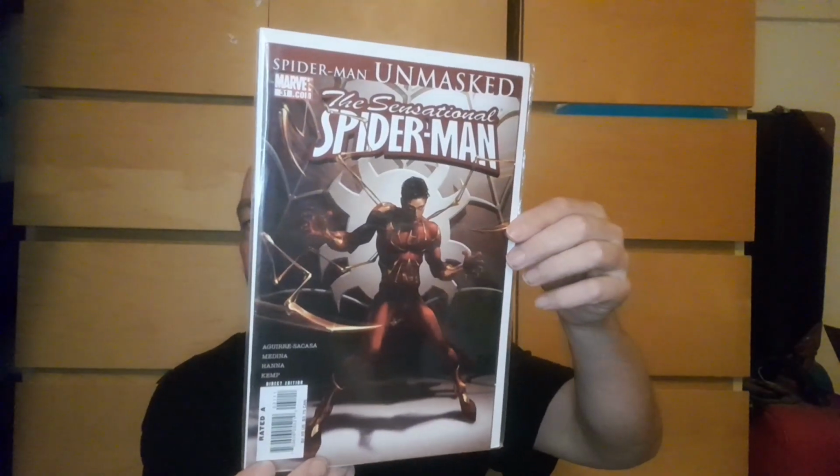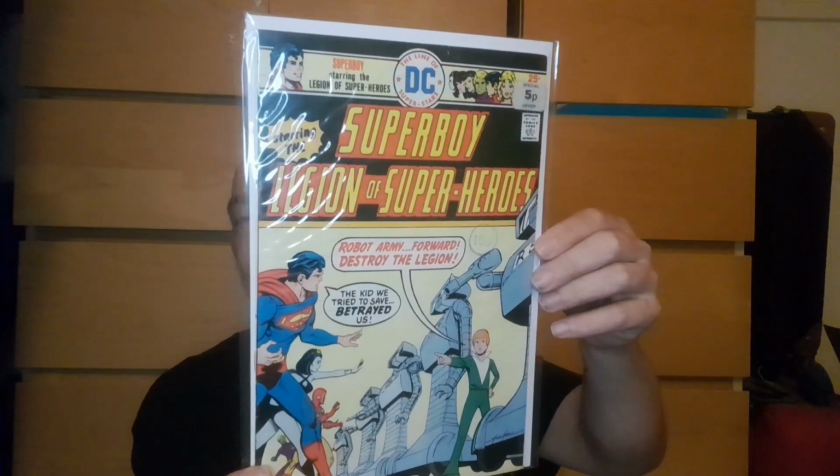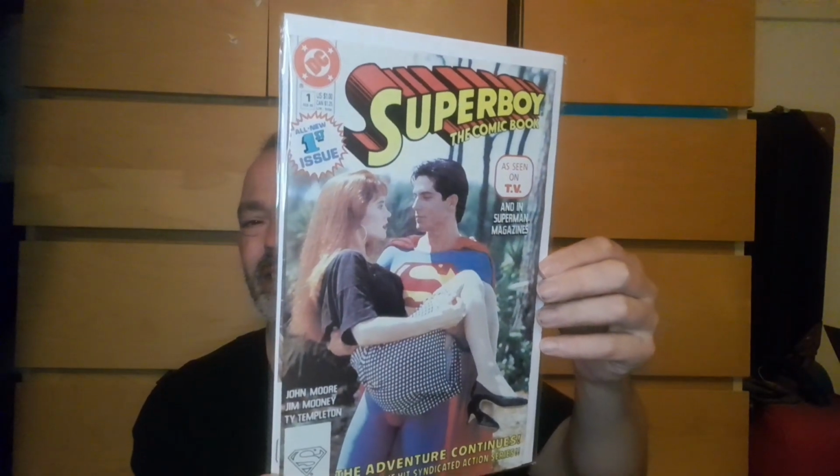Yeah, 20 cents. Then we've got Spider-Man Armour, Sensational Spider-Man. Very nice cover. I likey. Hunt for Xavier, X-Men. Don't like. Then we've got another old one. This is a 5p comic, so you know it's old when it's 5p. Superboy, Legion of Super-Heroes, one of my favourite groups. So that's quite old, I'd say that's 70s. Again, maybe earlier. I'm not too sure, I have to find out. This one I haven't seen before. It's Superboy in the comic book, number one. Yeah, interesting.